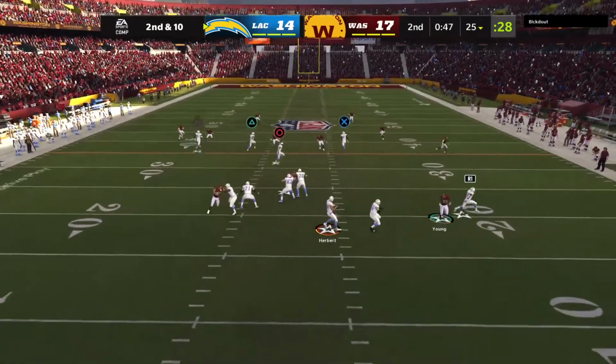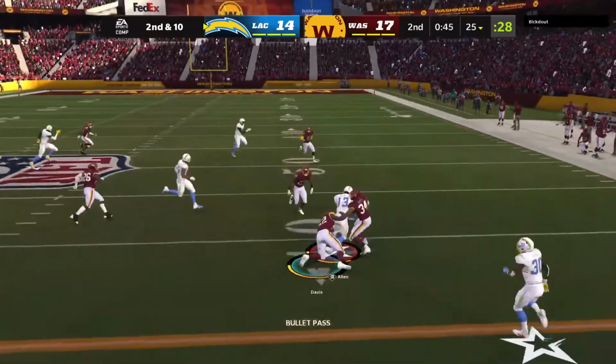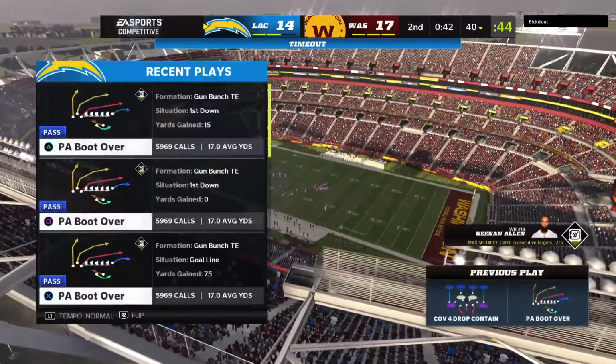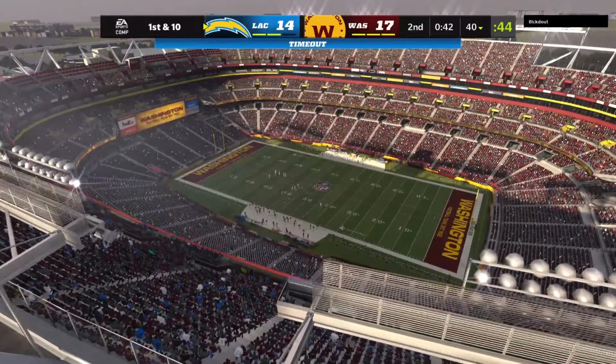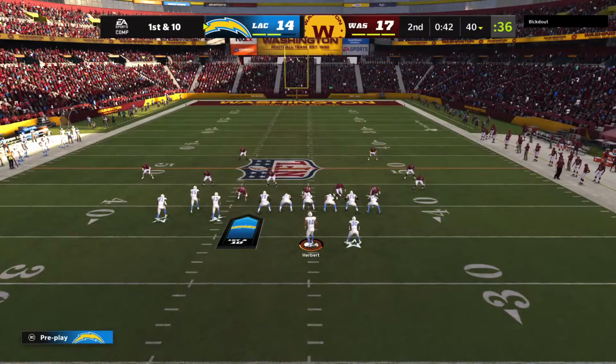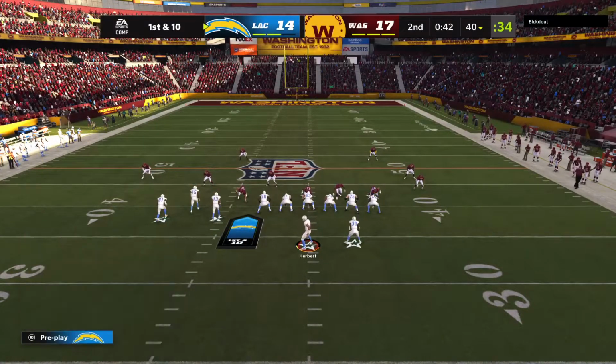To throw on 2nd and 10. Herbert looking for Allen. He's got him on the slant. And he takes us up to the 40-yard line before being corralled. The Chargers going to signal for the first of their timeouts as they'll stop it with just over 40 seconds to go in the first half.